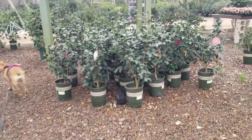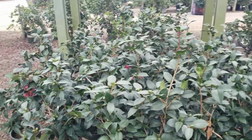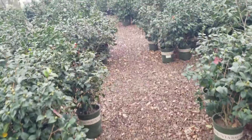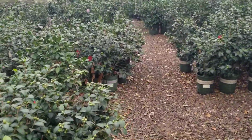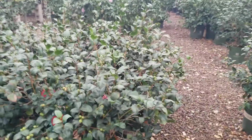And today we're looking at camellias. Camellias are those wonderful shrubs for shady places in your garden. We're going to look at a couple of different varieties, and me and Ginger are. Camellias are wonderful shrubs that bloom in the winter time.